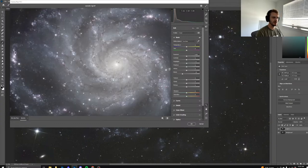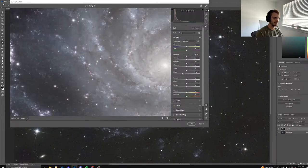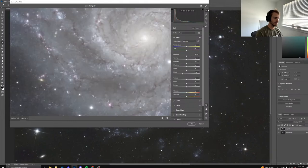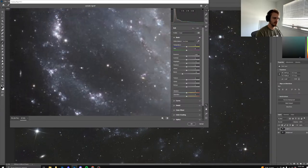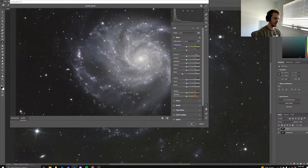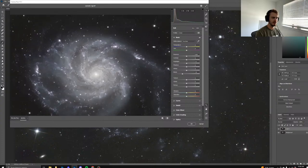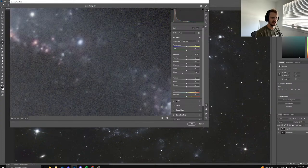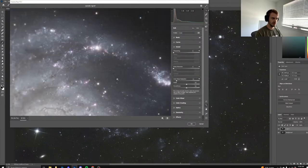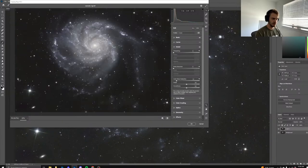I do use a plugin for my diffraction spikes actually, but I don't delete them. I'll basically just add them on top. I sometimes use NoiseX, however, in this image, there has not been any noise reduction applied. So this is just straight up deconvolved, no noise reduction. I prefer to not use noise reduction if I can help it, because it usually just cooks your photos.